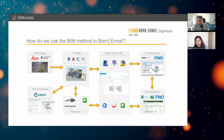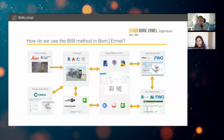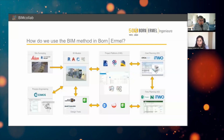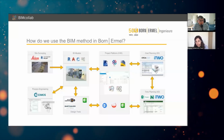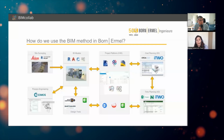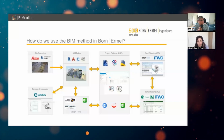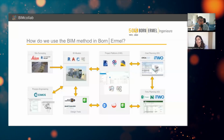So you see the diagram here on the screen. And what I think is specifically interesting here is that the BCF standard is used both for the model-based and for the non-model-based communication within the teams. So we see here on the left that, of course, they're starting with site surveying, which BIMcollab also integrates with many site surveying apps. Then they, of course, use it for 3D models, engineering, and designing tools, and so on. So, of course, we integrate there with BCF managers.